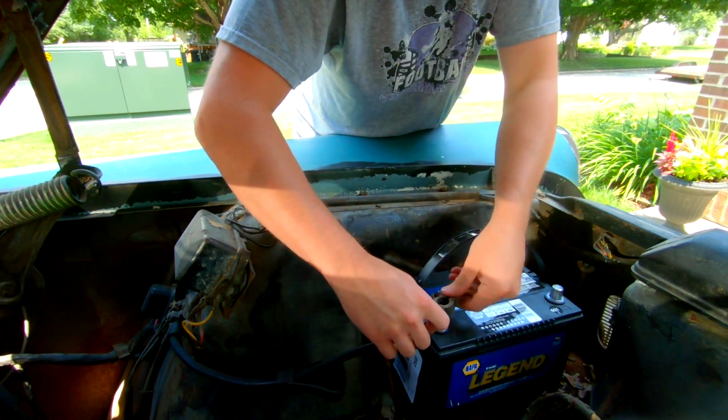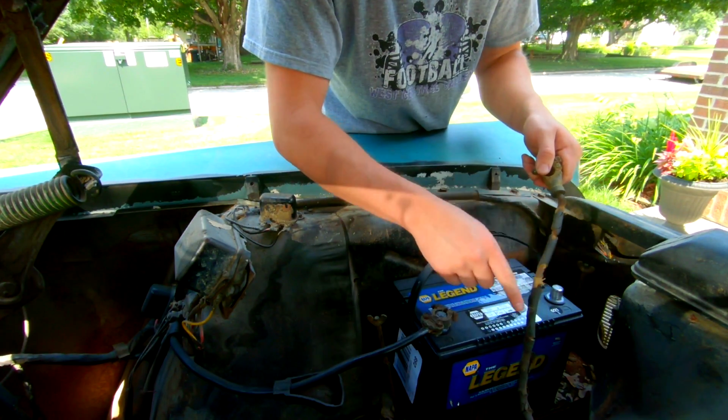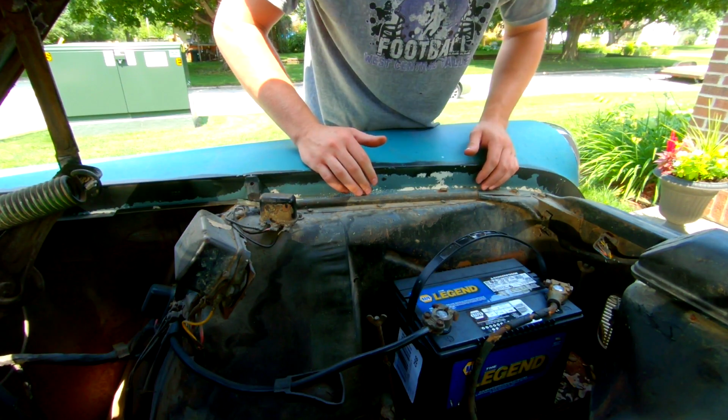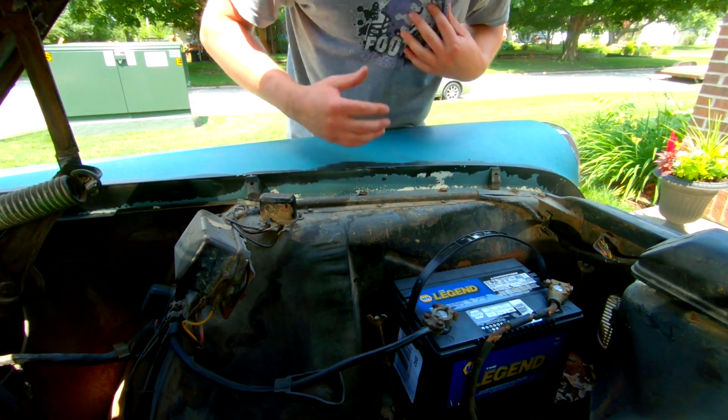All right, so I went to NAPA, got one of their Legend batteries. Positive's over here. And the negative, I'm going to replace this cable eventually. It's pretty dang chewed up and tattered, but let's just see what we have, if it cranks, if we have lights, turn signals, whatnot.